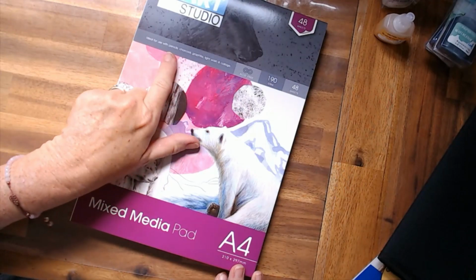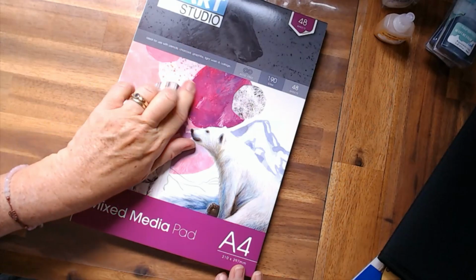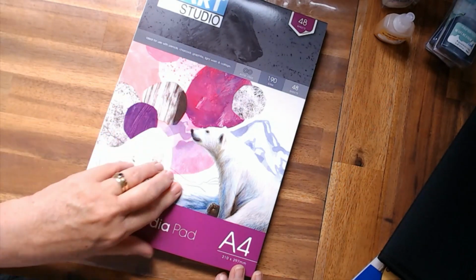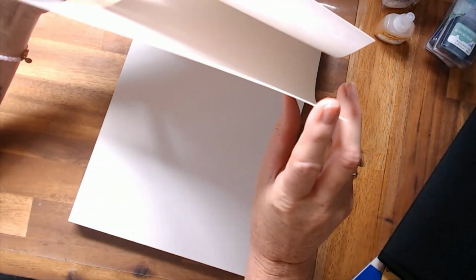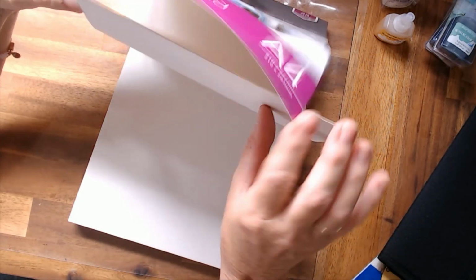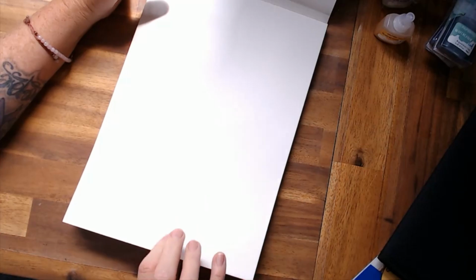So this says it's for pencil, charcoal, which is the main reason why I bought it. I want to get into doing some charcoals, graphite, light washes, and collage. Now I did find that this paper was quite thick. I would not soak it. I don't believe that it would handle a lot of watercolor or a lot of water. But for charcoal, it does have a tooth. It's really hard for me to show you, but it does have a tooth. Oh, there you go, you can sort of see it there.